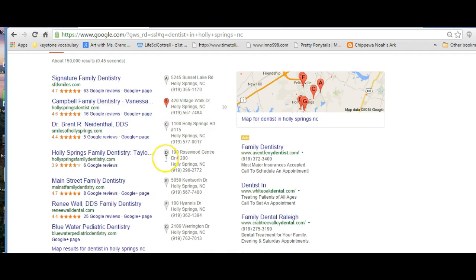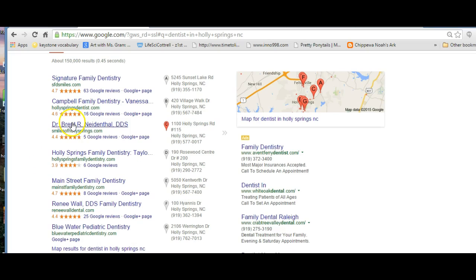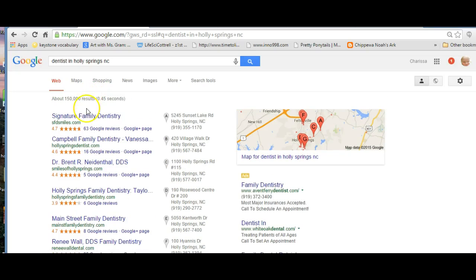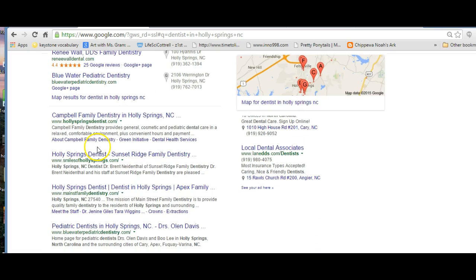Sometimes you got these people poking in from other areas, and I just want to make sure Holly Springs Dentist is up here. There we go, that is Holly Springs. Okay, so they are number 2, and that's a good thing, right? You want to be up at the top of all the lists that you're in because you want to be the top dentist, I'm sure.